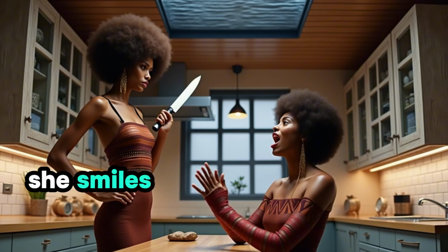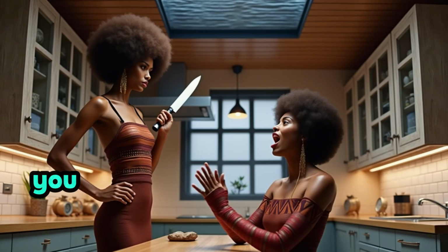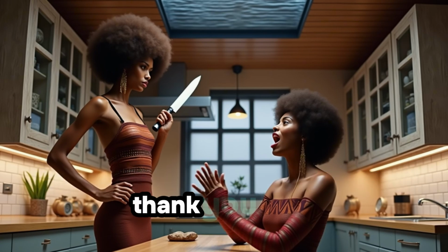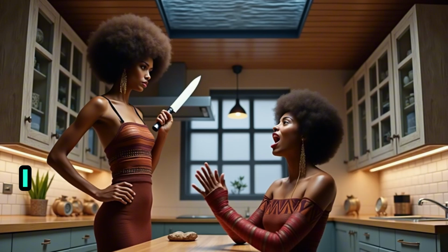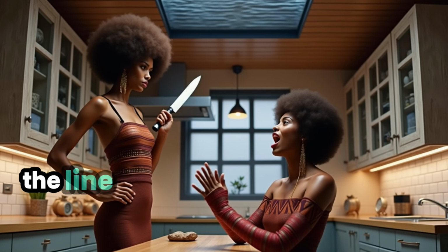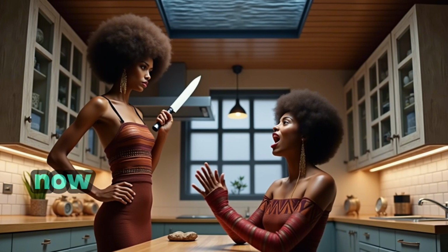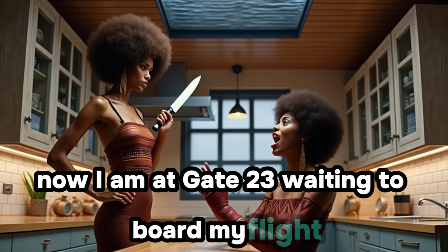She smiles and says, "Here is your boarding pass. You are in seat 17A. Have a good flight." "Thank you," I say. A window seat, perfect. I love looking out of the window when I fly. I go through security, and it takes forever. The line is so long, but I finally get through. Now I am at gate 23, waiting to board my flight.